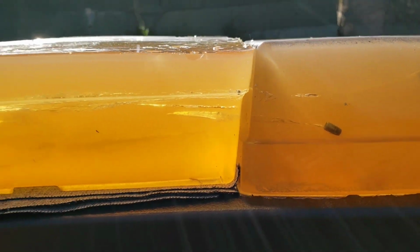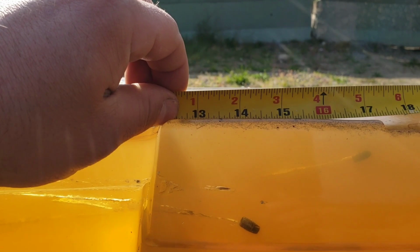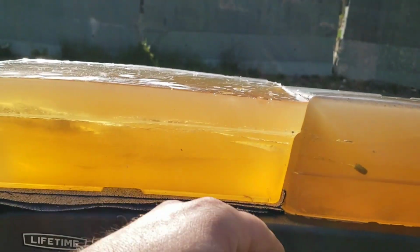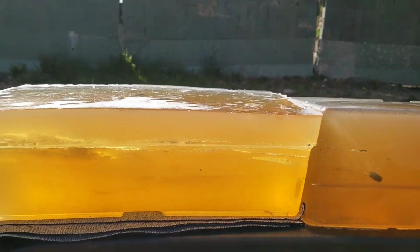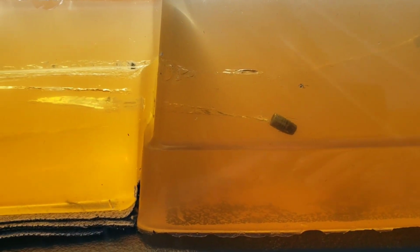Rough Rider. Tape measure. 14. And then TX22 accidentally zipped out the side. Let me grab another one. As you can see, no expansion there.